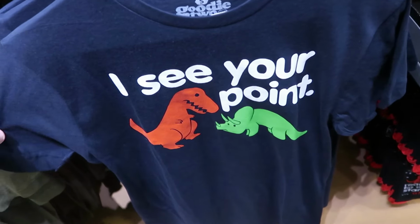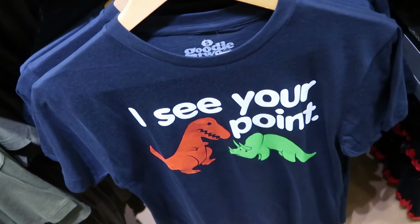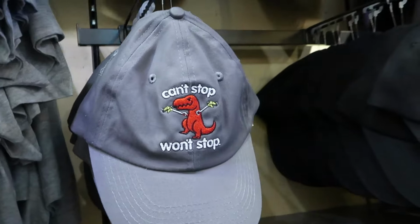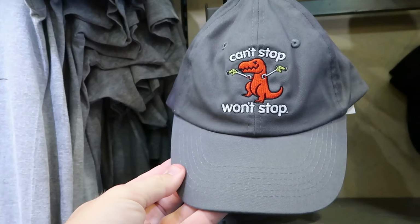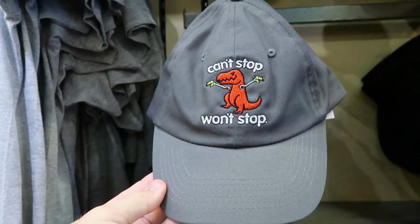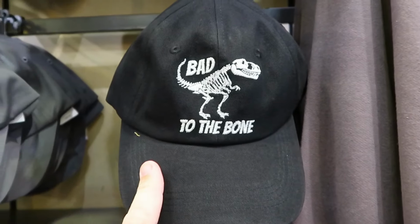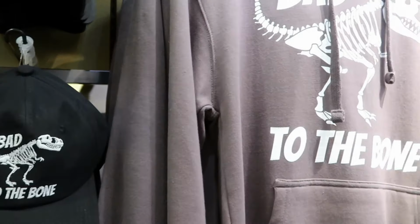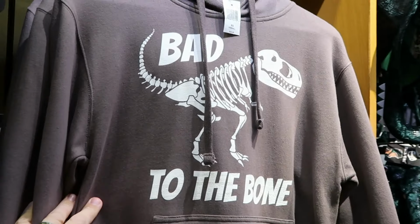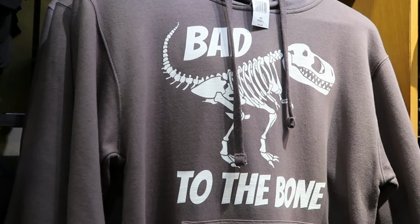It says, I see your point, with the Triceratops and then T-Rex. Another really fun graphic shirt. Let's see what else we do have over in this section though. So they do have some matching adult size baseball caps. These are $30 a piece. Can't stop, won't stop with the T-Rex. And then you literally have the skeleton. It says bad to the bone with the T-Rex for $30. I like how, like I was saying though, they do have a bunch of merchandise that kind of matches each other. Like your pullover hoodie, bad to the bone with the T-Rex for $60.